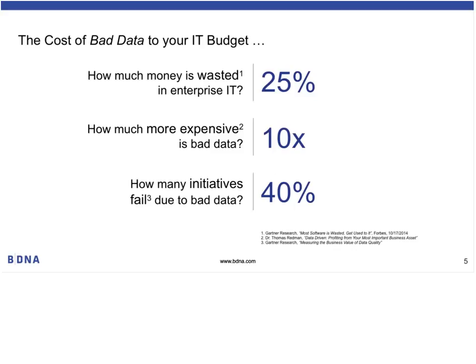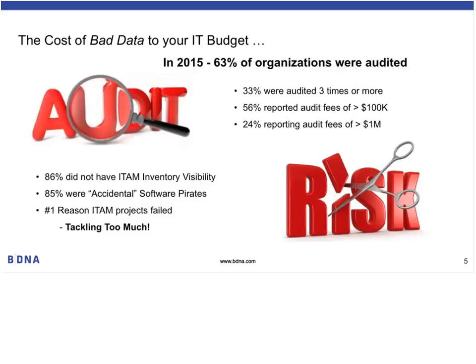Specifically around asset management itself and in general across IT projects, Gartner basically concluded that over 40% of all IT projects fail because of bad data. So we know the root of the problem, it's the data. So how do we begin to manage that?